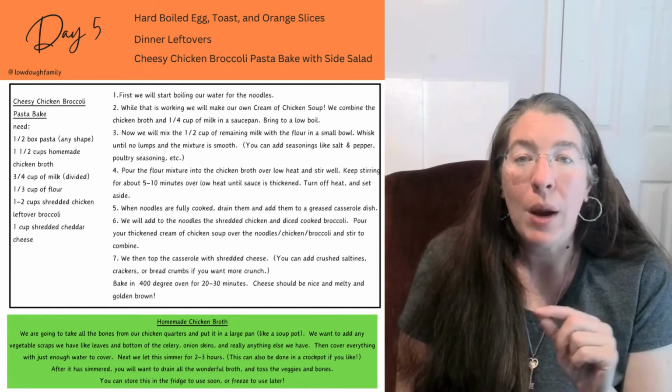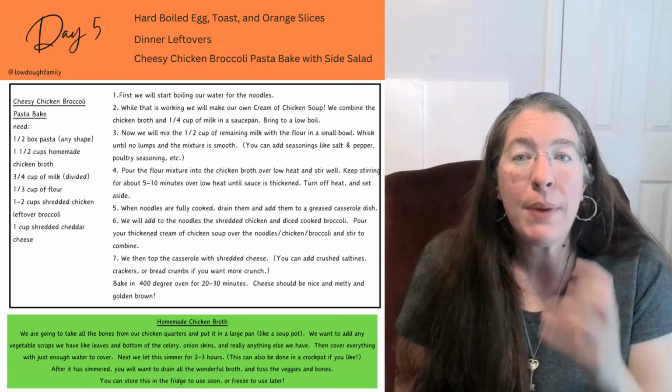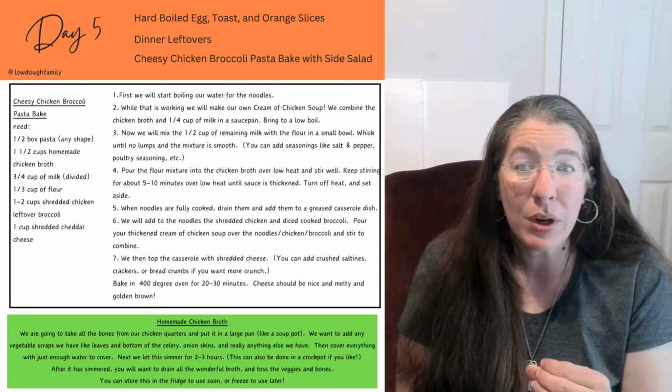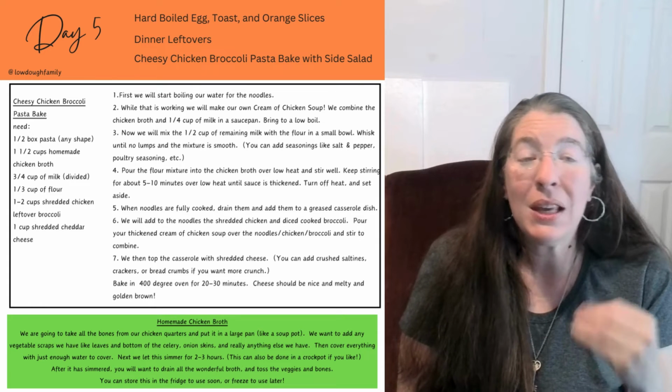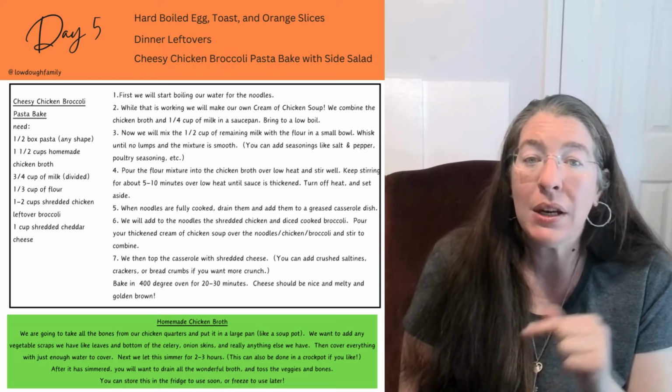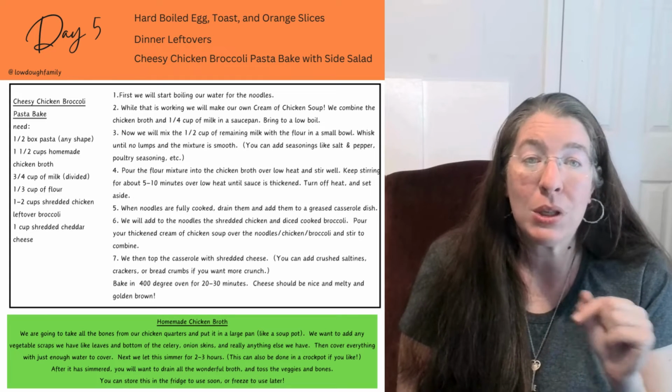And then I'm going to show you in this slide, basically, we are going to make our own cream of chicken soup. This is really important because this is something that you don't have to buy. It's very easy to make. Now, at the bottom here, I'm going to show you how to make homemade chicken broth.